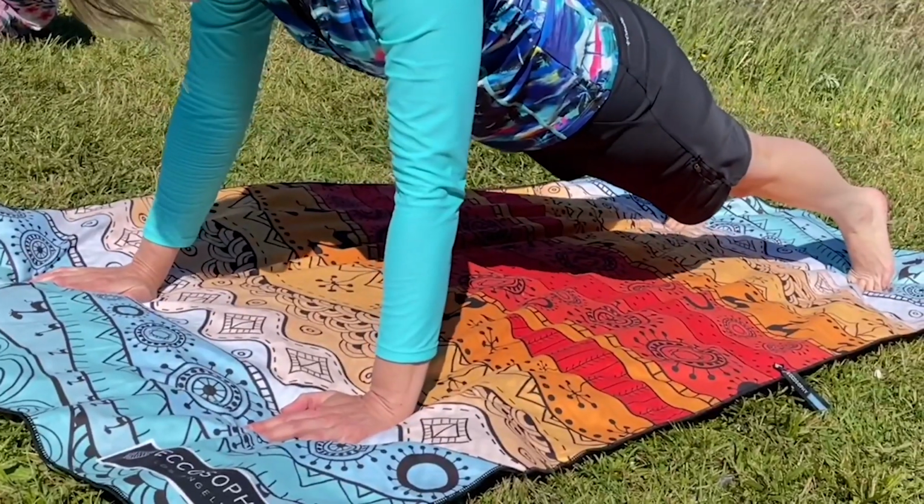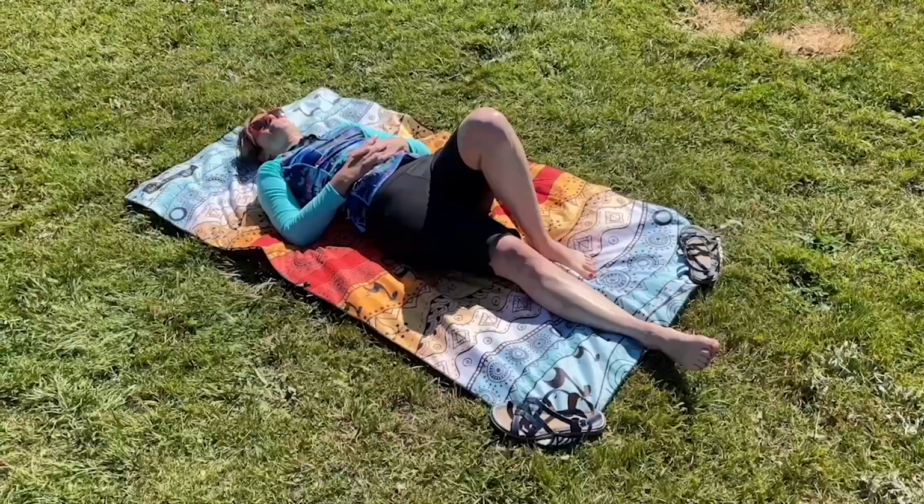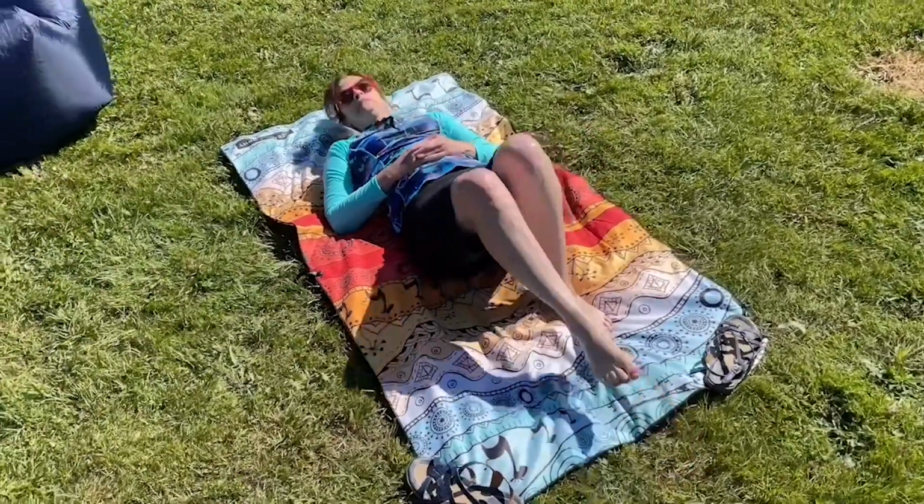This is a wonderful towel for all your outside water activities, or if you just want to lay on it. It's very versatile. I love having it, and that's my point of view.